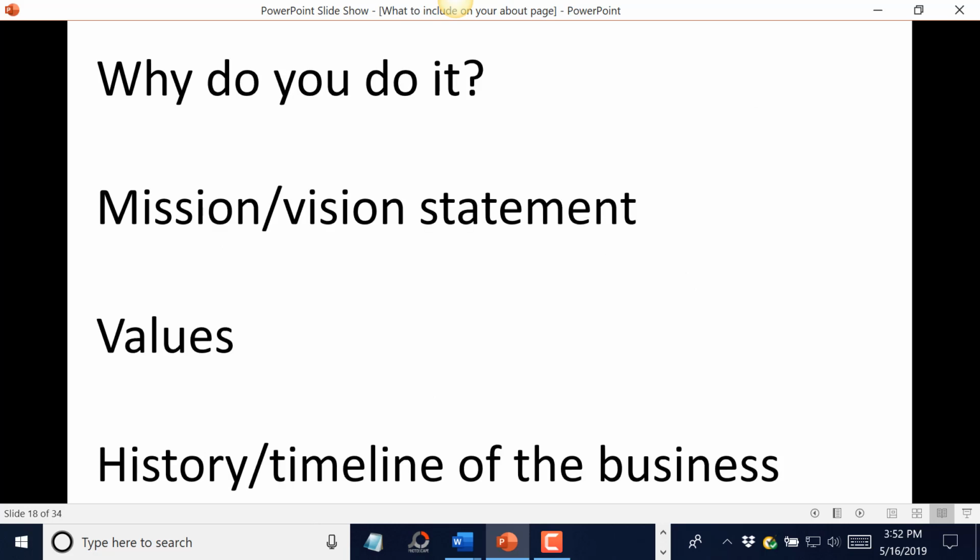So include this on your About page, a couple of sentences or a short paragraph, why you do what you do. Now, if you've got a longer mission statement or vision statement or a statement of purpose, what you can do again is put a link from the About page. So you can have a short paragraph about why you do what you do, and then say, to read our full mission statement or vision statement, whatever it is, click here. And then you can go on to a separate page for people who want to do that.